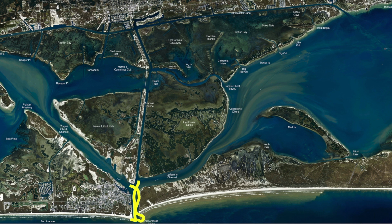There have been some good reds still hanging all around this point of Harbor Island. Been getting done there. Been coming down here to the other side of Brown Root Flats. The redfish have been through here on this edge and around this rock pile. So there's still a lot of good fish coming into the jetties, and they're working their way to the bay system right now.